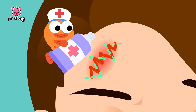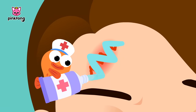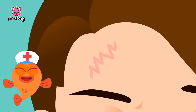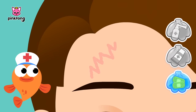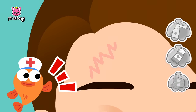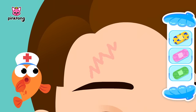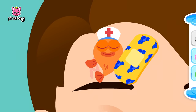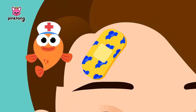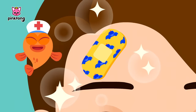Friends, let's squeeze some ointment on the wound. Great! The wound has settled down. Lastly, let's apply a Band-Aid. Which Band-Aid would you like? The police car pattern, please. Police car moving out. So cool.